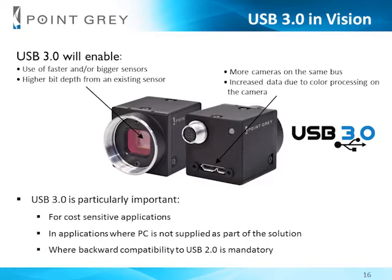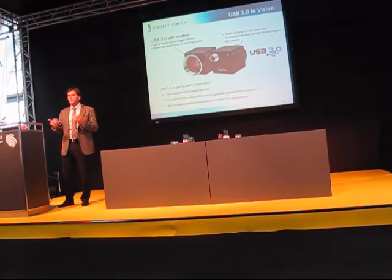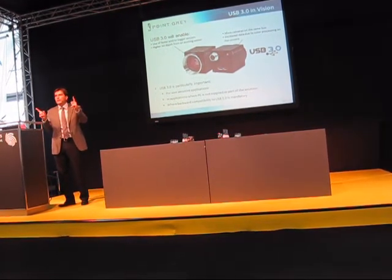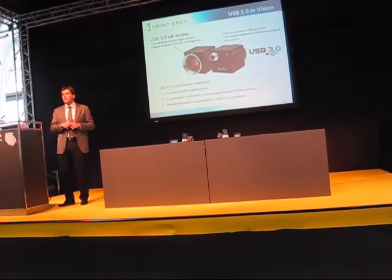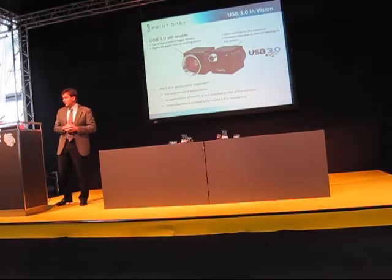The other reason that USB 3 is important is cost. If you have a CameraLink solution today, or you're doing link aggregation, say using GigE, that's going to be a lot more expensive than if you have a PC which has USB 3 on it. You spend a bit of money on the cable, but certainly not as much as you would on a CameraLink cable, for example.